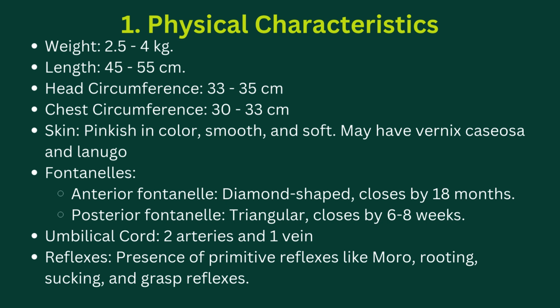What is vernix caseosa? Vernix caseosa is the white creamy substance found on newborn baby's skin, and lanugo are the thin, fine, silky hairs. Next, fontanelles. Anterior fontanelle and posterior fontanelle. Anterior fontanelle is larger compared to posterior fontanelle, is diamond shaped and closes by 18 months or 1.5 years. Posterior fontanelle is triangular shaped. It closes by 6 to 8 weeks or 1.5 months.